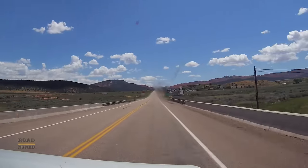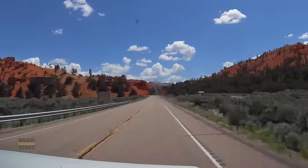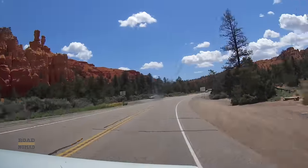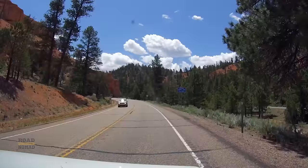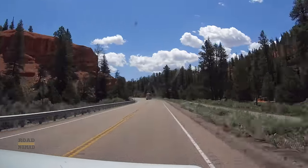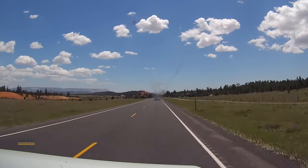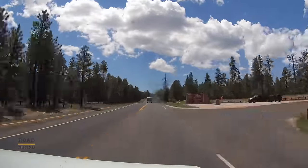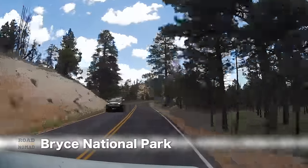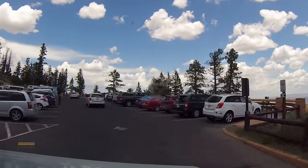We turn right onto State Route 12, and the jagged rock formations are a sign that we are getting very close to Bryce. We have arrived. The fee to enter is $25. The canyon is pretty long, so we are just going to check out some of the main viewpoints, beginning with Bryce Point. We park at the crowded lot.